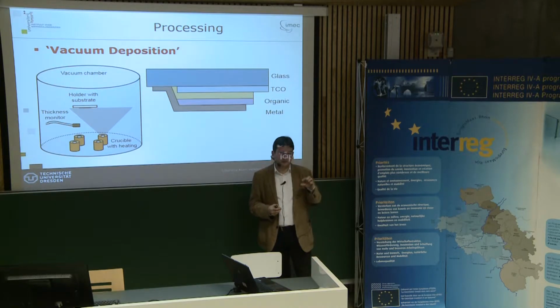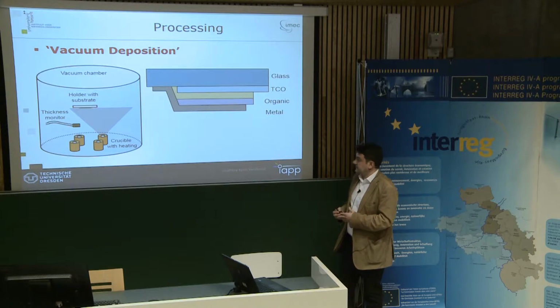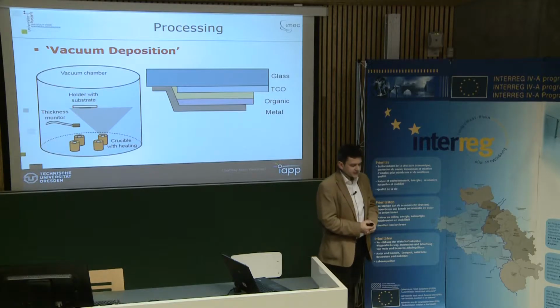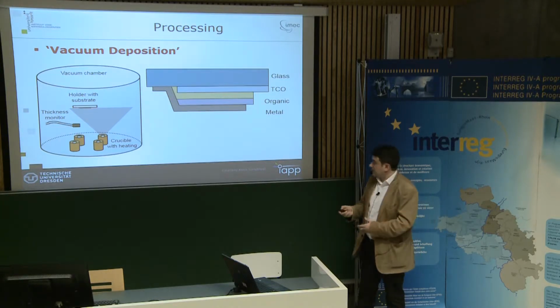The nice thing about this vacuum deposition is that you really can control the thickness very nicely. The vacuum deposited layers have very nice properties, so it's a very controlled way to work. One of the main comments is, this is very nice, you can have very nice efficiencies, 12% obtained with these kinds of organic solar cells, but can you go to upscaling?